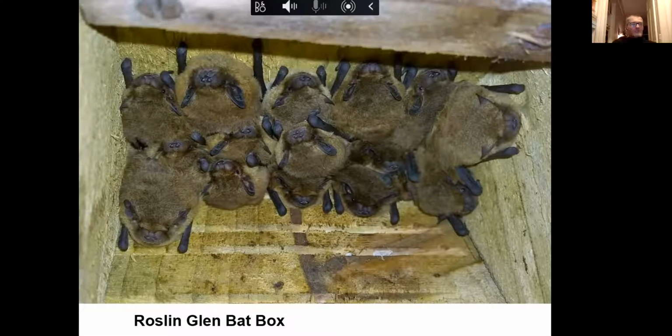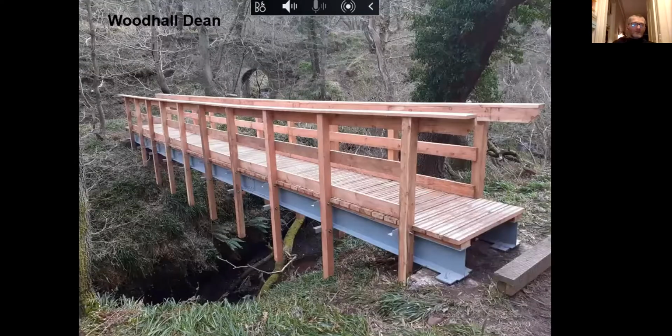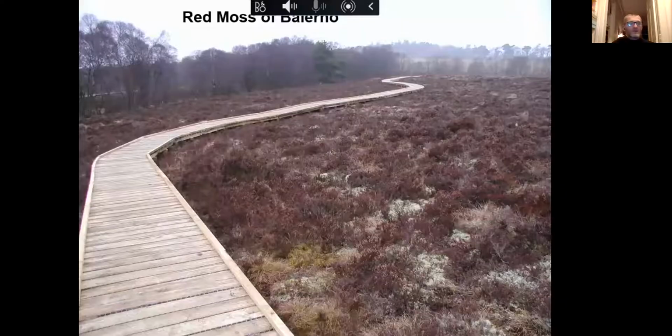Access provision is also a big part of reserve management, so visitors can access and appreciate trust reserves such as the construction of this bridge across a gorge at Woodhall Dean and the circular boardwalk at Moss of Balerno that is suitable for use by wheelchair users. Access provision varies from reserve to reserve, so before planning a visit, please check the Trust website where you'll find details on access provision for each reserve in the Lothians.